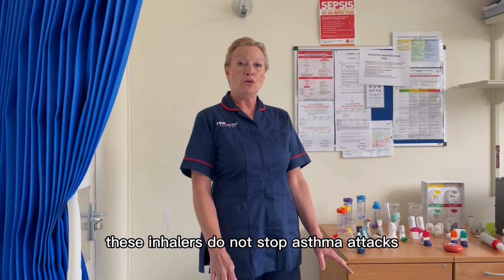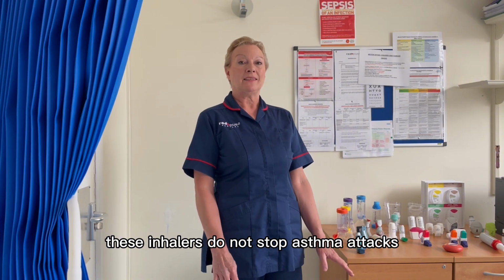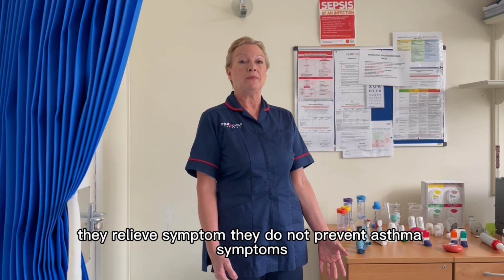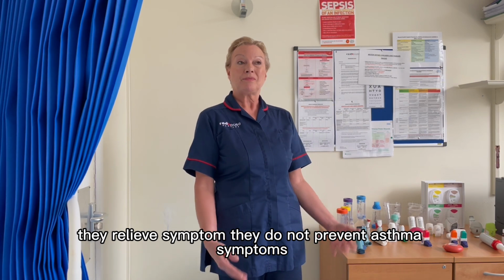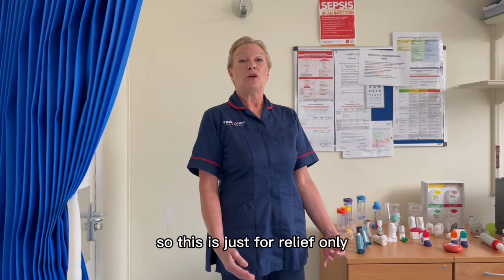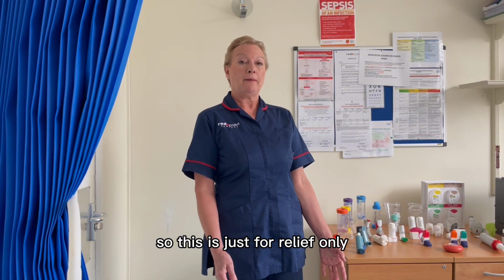These inhalers do not stop asthma attacks. They do exactly what it says. They relieve symptoms. They do not prevent asthma symptoms, and they certainly don't treat them. So this is just for relief only.